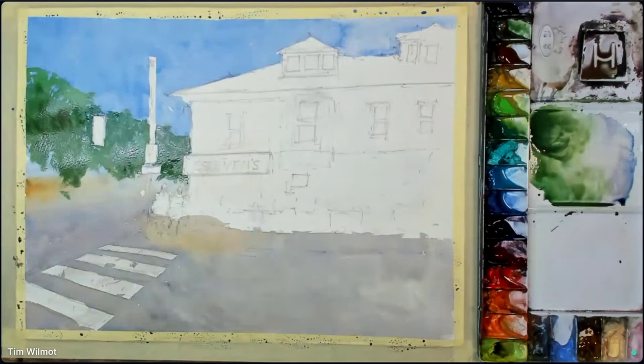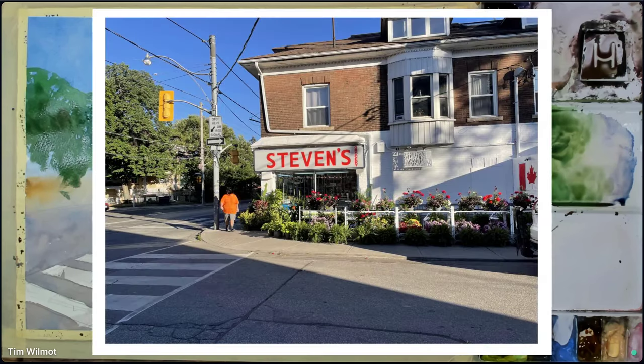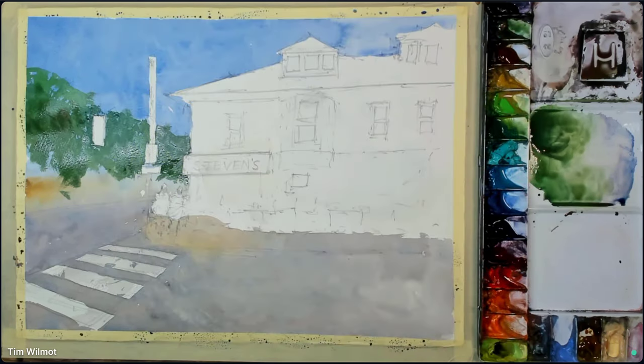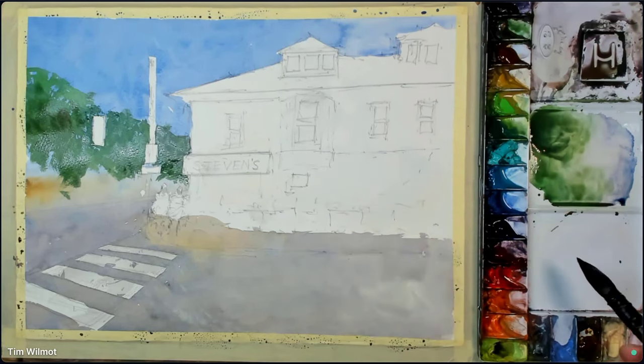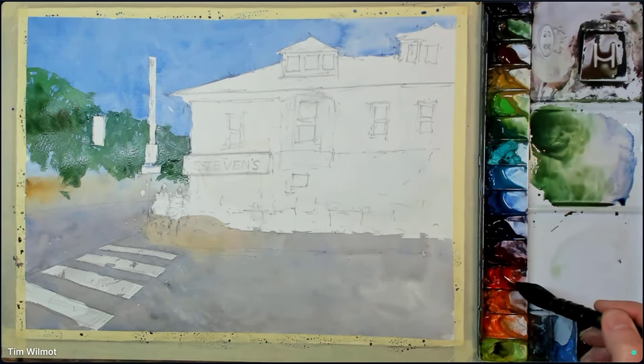Okay, now for the building, roof and wall. The roof is a little bit darker than the wall. So I'm going to use the same brush, make sure I get all of that green paint off. Got a big bucket of water to the right. And something warmer now.